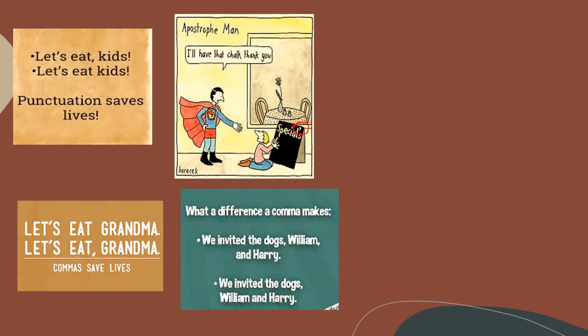Now, we've invited the dogs, William and Harry. Okay, so we've invited the dogs, we've invited William and we've invited Harry. But when we skip the commas, see how it sounds. We've invited the dogs William and Harry. So it sounds like the dogs are actually William and Harry.